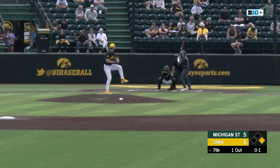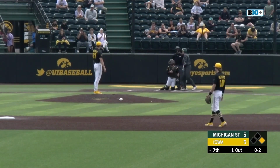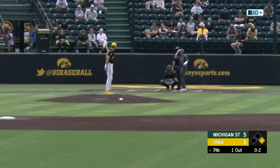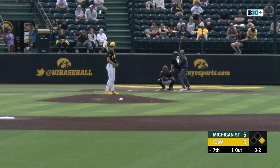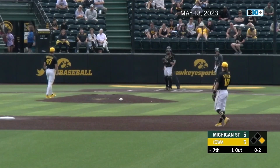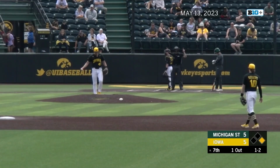Brecker singled his last time up in the 6th. There's a slider, strike from Will. 0-2. Big spot here for Will. Just control those emotions. You know he wants it. Check swing. I think he went around. Did he? Ooh, they say no. That was as close as you can get. Wow. Great pitch from Will.